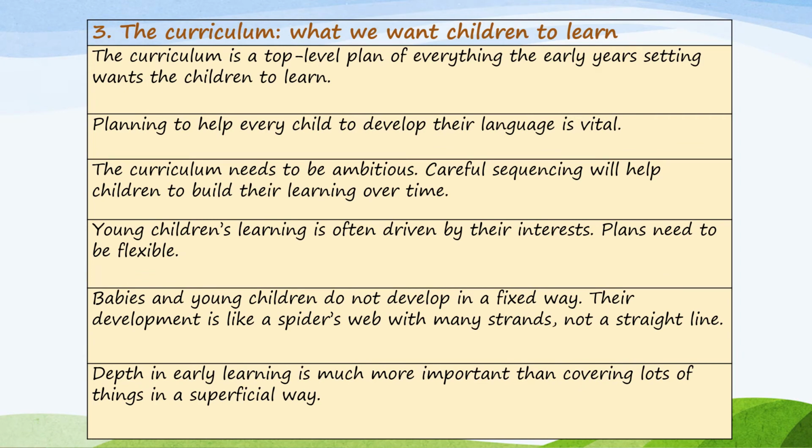3. The curriculum, what we want children to learn. The curriculum is a top-level plan of everything the early years setting wants the children to learn. Planning to help every child to develop their language is vital. The curriculum needs to be ambitious. Careful sequencing will help children to build their learning over time.